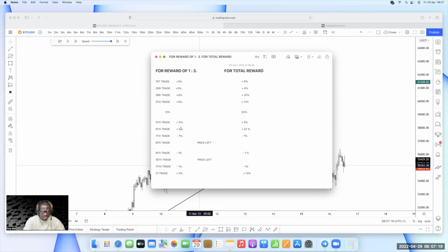So I lost 3 trades, 1, 2, 3. And then the 12th trade, I recovered all the losses. I was down 3%. Next trade gave me 3%. I'm up.